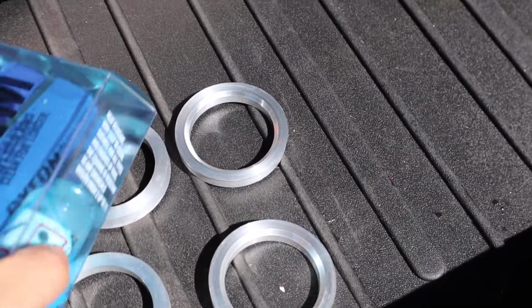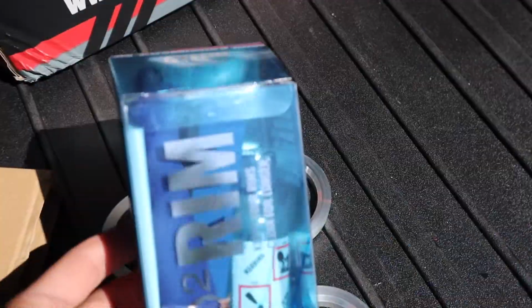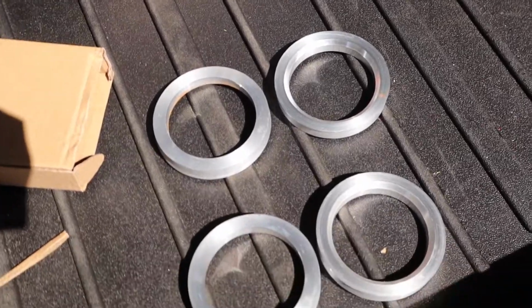And I also got my ceramic coating product, so I can ceramic coat these before they go mounted on the car. So we're gonna do this. I'm gonna include this process in this video, so that way you guys check it out.